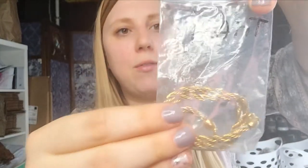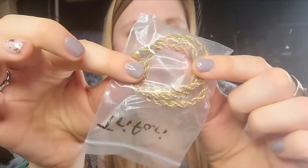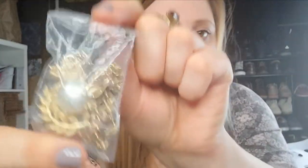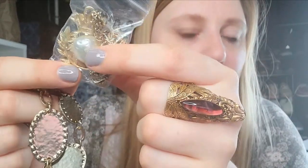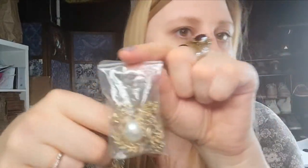And then this one is a Trifari two-tone twisted rope necklace. This one is Coro. Yeah, I don't even think I was showing you guys. And it has a really large pendant with a very large faux pearl. And some pieces by Coro can go for crazy amounts of money, depending on if it's really highly collectible or rare. So for a dollar, I grabbed this one.